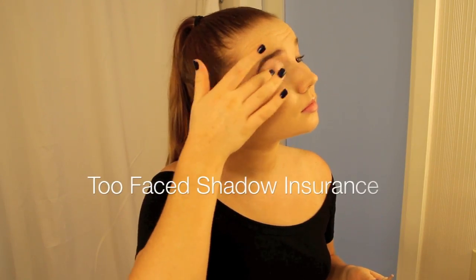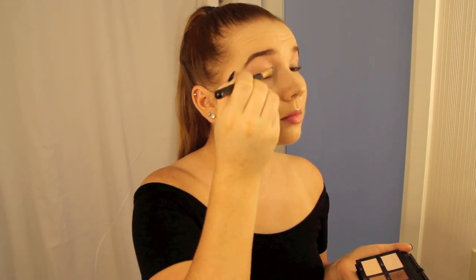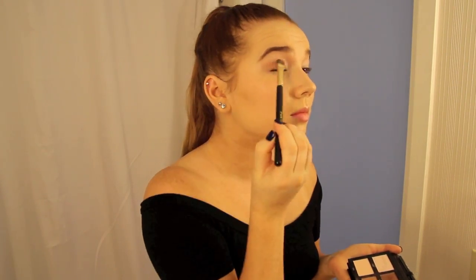Now I'm using Too Faced Shadow Insurance. I'm getting a little behind here. And my new obsession, which is the Lorac Pro To Go palette. I love this. So first I'm taking the lightest shade in the quad, putting that on my lids. And then I'm taking the second shade over to the right and putting that on the outer half of my lids.